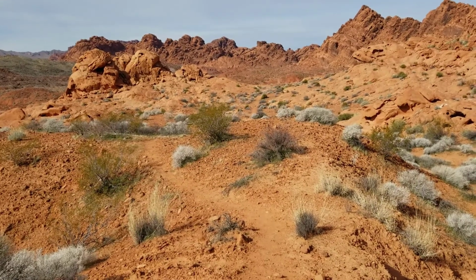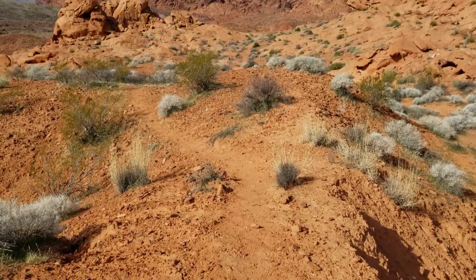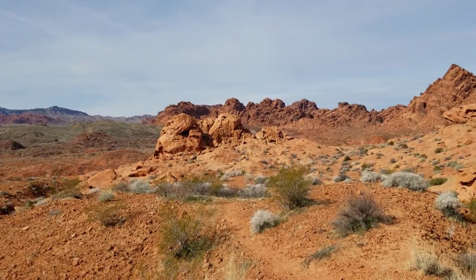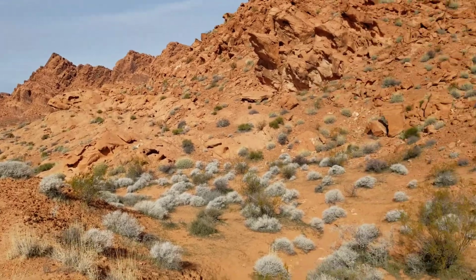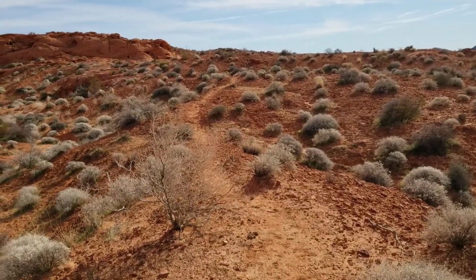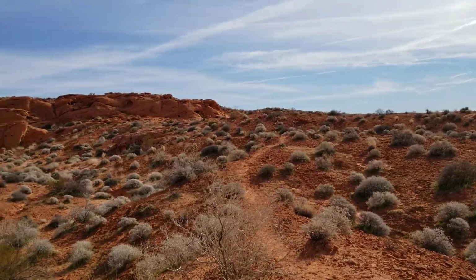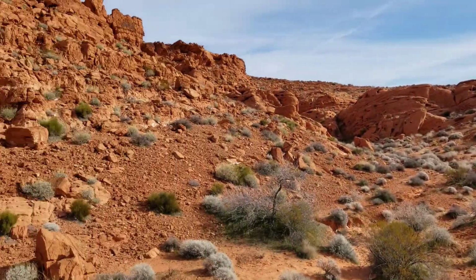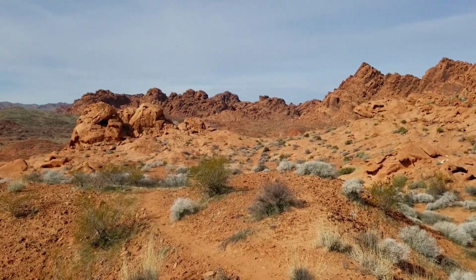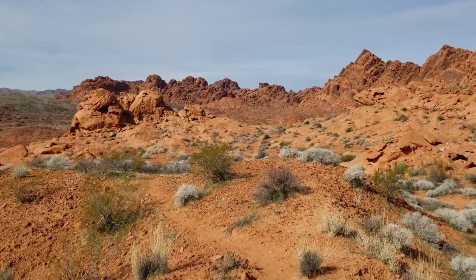Okay, now I've emerged onto a little trail. Quite an echo here in this canyon. Could this be Elephant Rock Loop? We don't know. We'll find out. There was a parking area that this is heading toward. And so we'll continue on this little trail, see where it leads.